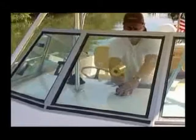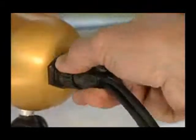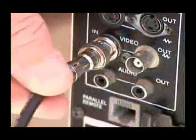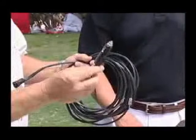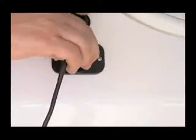How do you see the image on your boat? So basically, you've got to have some type of monitor, chart plotter, something that will take some type of video input or composite video. Now you want to talk about a simple installation. Check this out. This is the power cord. If you have a 12-volt cigarette lighter, you can run power to the camera. That's all there is. That is really, really cool.